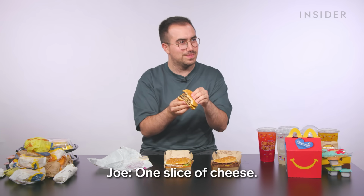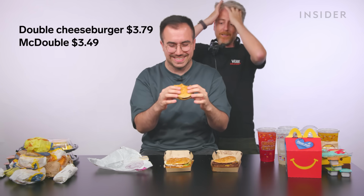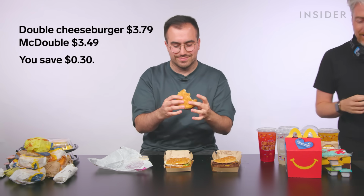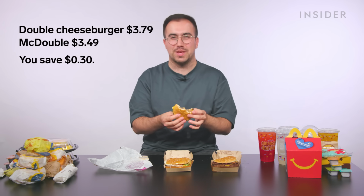Joe? One slice of cheese. One slice of cheese. Joe says one slice of cheese. Talk me through it. Okay, so what's going on here is that the McDouble has one slice of cheese in between, where double cheese we have two slices of cheese. Oh. I think that's the only difference. I honestly think it's right because this is just like the standard McDonald's hamburger, normal. Right? It's just one less slice of cheese from what we can tell, and the price difference is... Let's get that on screen. So if you want to save that amount of money, get yourself a McDouble, and pass the savings on to you. There you go. Cheers, Joe. You had it here first.